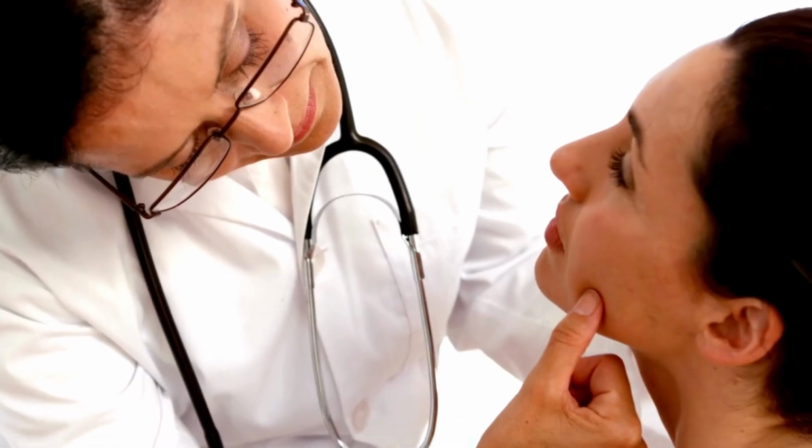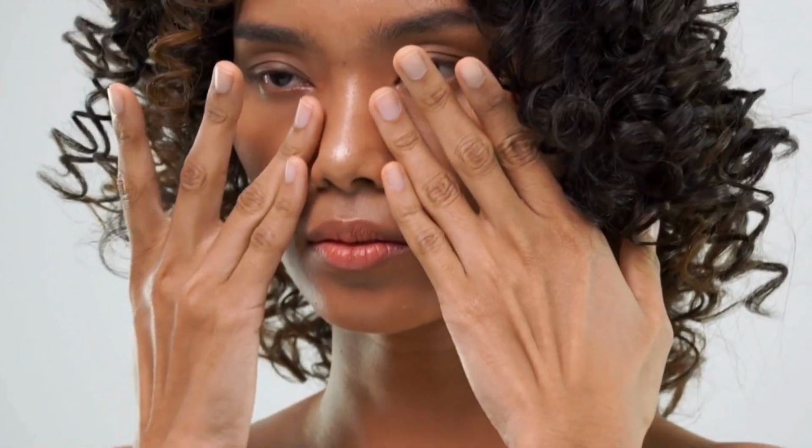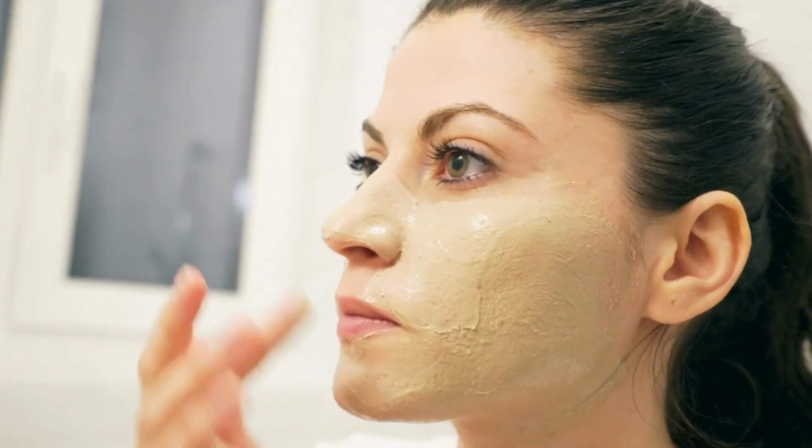Obviously, if you're being guided by a dermatologist, make sure to just follow their advice on how much and how often to use it. I personally prefer to use red light because that's been shown to be anti-inflammatory and anti-aging.